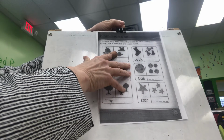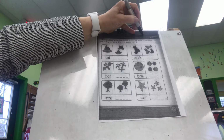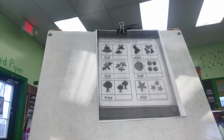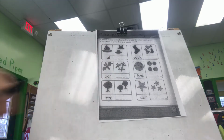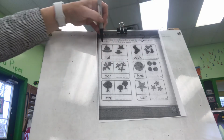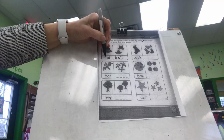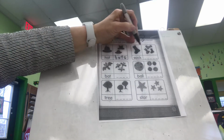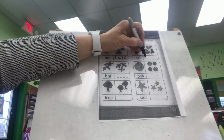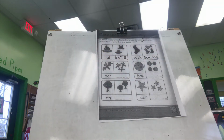All right, this is a story about the letter S. We've been talking about the many purposes of S at the ends of words, and the apostrophe S for possession. In these pictures, we're going to see the picture, and then we're going to write the missing word, and then add an S. Add that letter S at the end because there's more than one. So hat becomes hats. H-A-T, matchy-matchy with an S. Sock becomes socks, the same spelling, S-O-C-K, and put the S at the end.